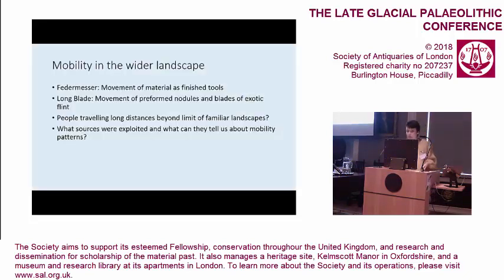I'd like to finish by talking about mobility in the wider landscape. In the Federmesser, we seem to have people moving more finished tools, which to me suggests quite large-scale mobility, people travelling quite light, and then going to the Vale of Pickering as a known source of good flint to retool. For the long-blade material, they're carrying really big packages of what look to me very much like exotic material. They don't look like the material you get amongst the early Mesolithic sites in the Vale.